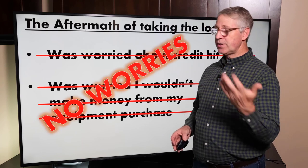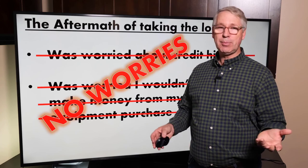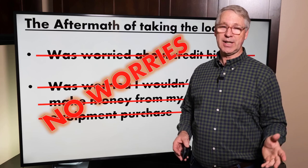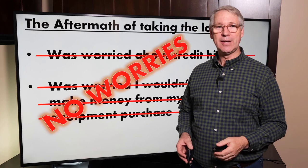And as far as making money off my equipment purchase, that worked out. Within a couple of months, I was able to make double the amount I had taken the loan for. So it was really worth it to me. And the small amount of interest I ended up paying, I was glad to pay it.